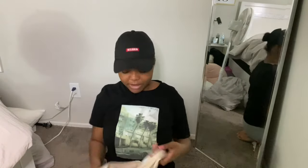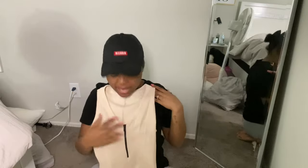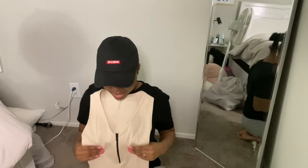And then this is the last piece that came in from Baddieville, and this is just a wrapper. This is in a nude color, and it just has the black zipper. I personally wish that the zipper was the same color as the outfit, but you know, whatever. But yeah, I did try them on before, and I know the jumpsuit's a little bit big on me. I'm gonna show y'all, don't worry.